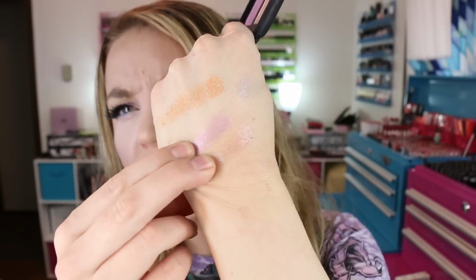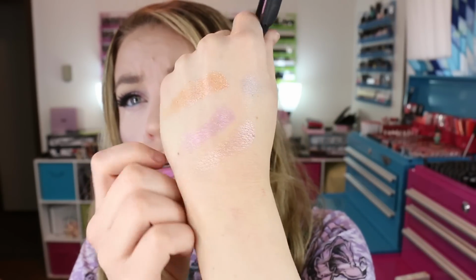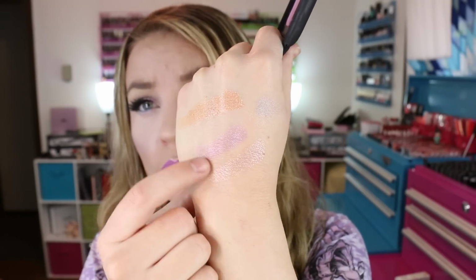I have a little bit of this purple shade on the inner part of my lid. I don't know how well you'll be able to see it, but it's a really pretty duo. And I did have fallout with this one as well. This one is smoother than this guy though. So this is Outer Limits, and this one is Parallel Universe.